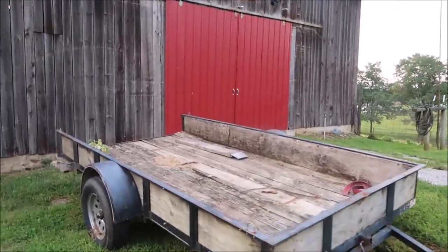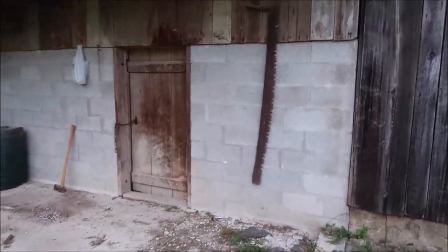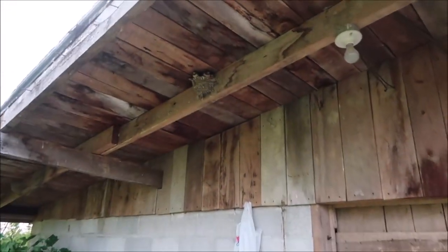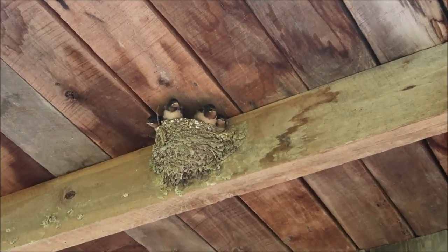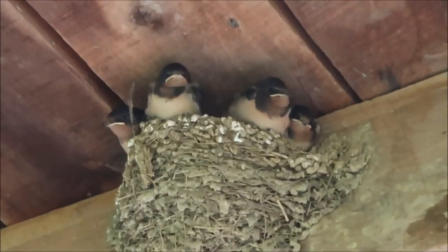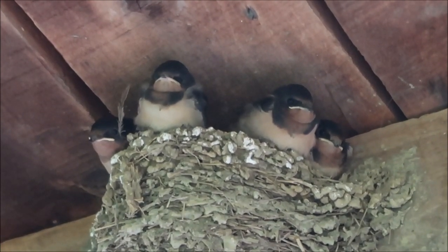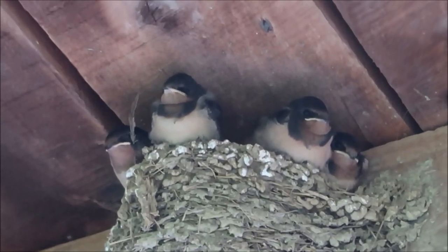I love it. Now, I found this yesterday. I don't know if we'll be able to see it or not. Oh, Lord, Jennifer. Is it going to be a snake? Oh, it's birds. I thought you were going to show me a wasp nest. They're little barn swallows. And it's full. There's four of them, isn't there? There's four. Oh, those are so cute. Are you sure that's what those are? Yeah, they're barn swallows. We have a ton of them around here.